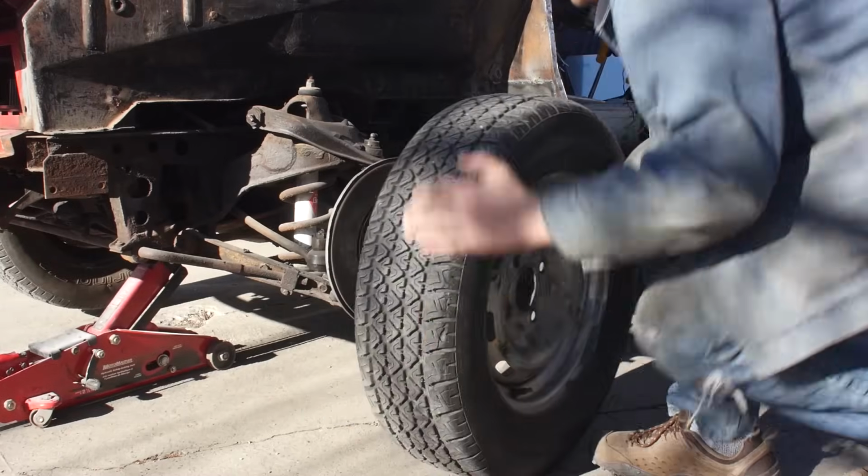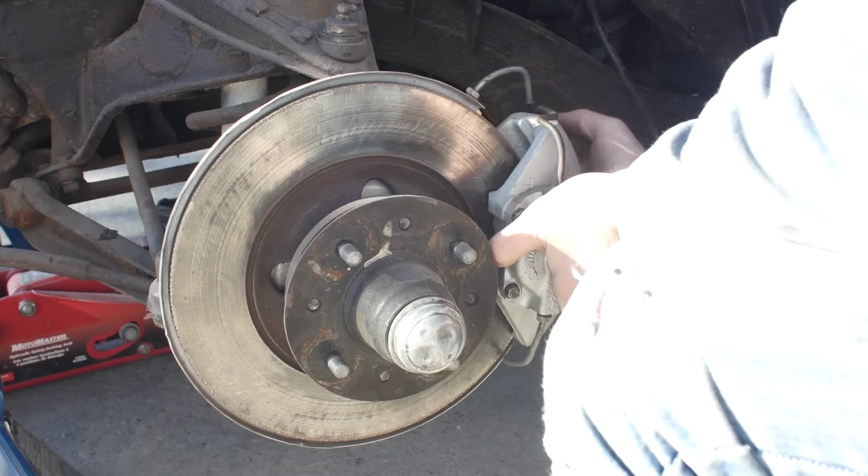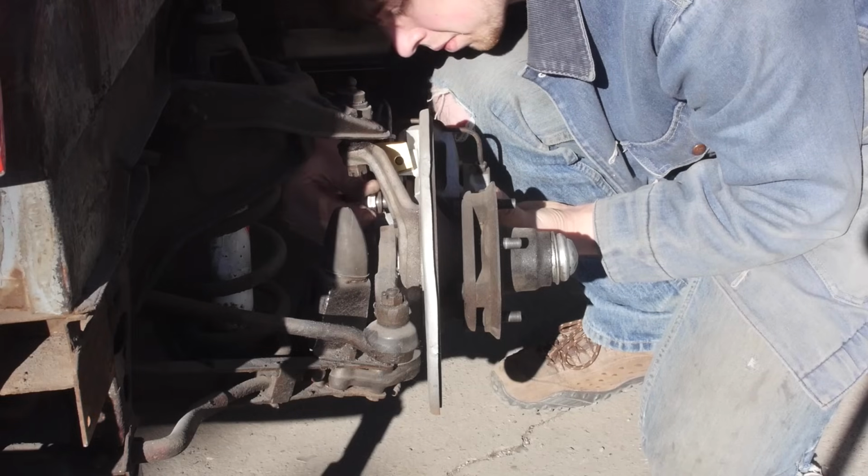Since the Datsun shares brake design with classic Jaguars, parts are expensive, and I elected to rebuild them instead of replace them.